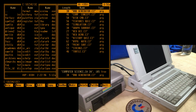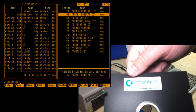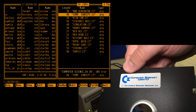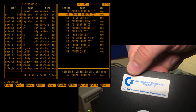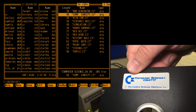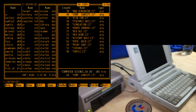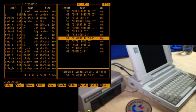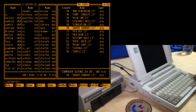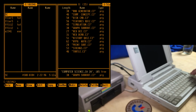Yep, there we go. Random generator. By the way, I haven't even looked at this before. This is a disc I found published by Commodore, Computer Science 1, C64 717. Then you can browse through here, check out your different files, and then you can copy. I think Tab moves between the panes, and we can browse around here.